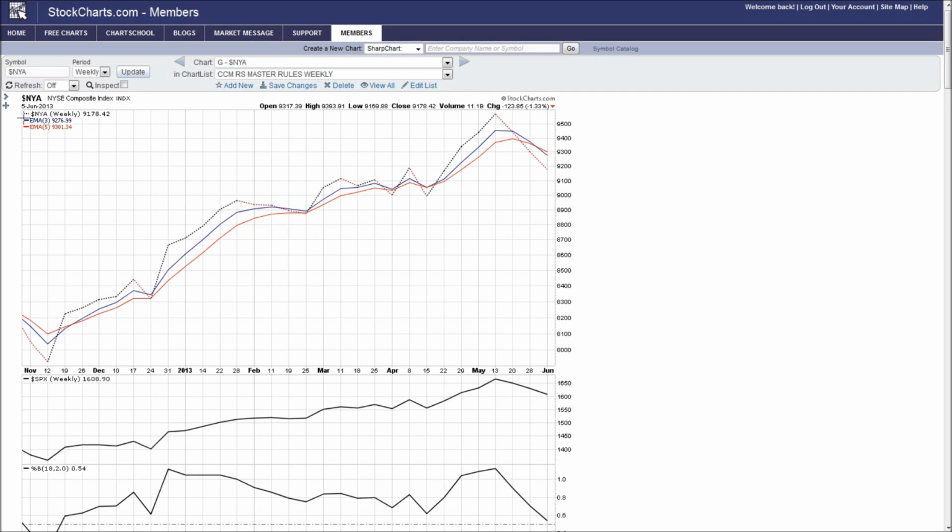Notice on Wednesday, for the week, the NYSE Composite was down 1.33% as of the close on Wednesday, or 123 points. Let's fast forward to the close on Friday and see how this chart repaired itself. Same chart 2 days later as of the close on the 7th. Now we have blue back above red. This is no longer a bearish look. It's more of a neutral, still be careful look.